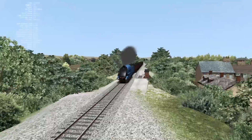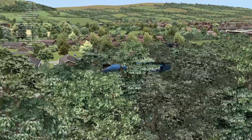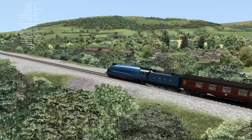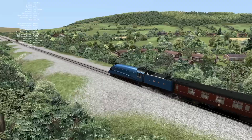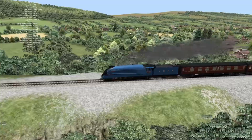But the scenery, look at this. Absolutely stunning. Okay, well done. Whoever's made this route, cracking job on the background and distant scenery. Look at that, guys. That is beautiful. I can't knock that. That is some good scenic work on the distant scenery there. Fantastic. And you can see it all, look. It really does look something else. Okay, I'm impressed with that.